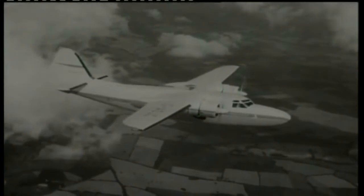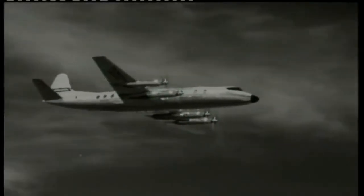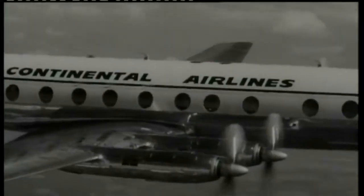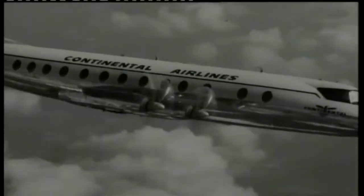In contrast, and further stressing the variety of planes at Farnborough, here's Hunting Percival's President, a passenger and freight transport. Britain's supremacy in the civil airline field is largely due to machines like the Vickers Viscount, the world's first turboprop airliner. The Viscount's success story is written in many languages, for some 350 are in service in 30 countries all over the world.